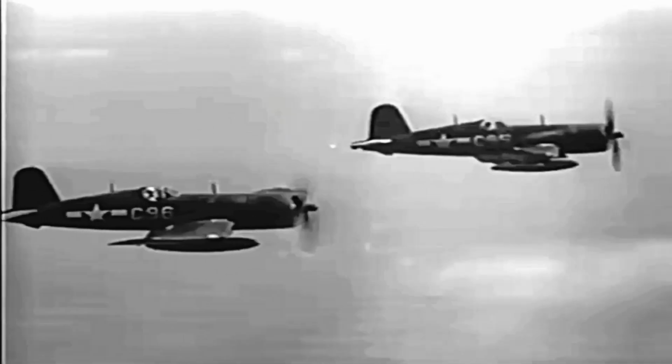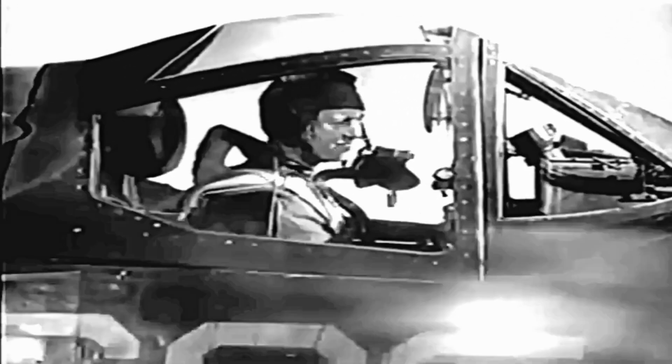Sometimes the landing signal officer had a real cause for worry. The firefighters and other crewmen moved fast. An accident really upset the landing pattern, especially when there was more than one plane in distress. Sometimes a pilot in trouble wouldn't even try to make the ship.